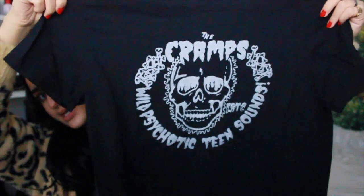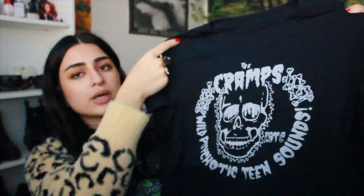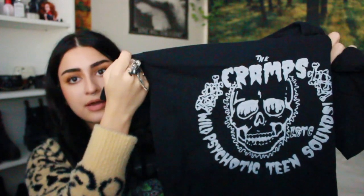So yeah. Next is the Cramps. I've got this guy here. I think this is a size smaller and medium. So again, a little smaller than what I would normally go for. Just got a very simple graphic on the front. Nothing on the back. I'll show you guys if there's something cool in the back that you need to see. Next is The Cure.